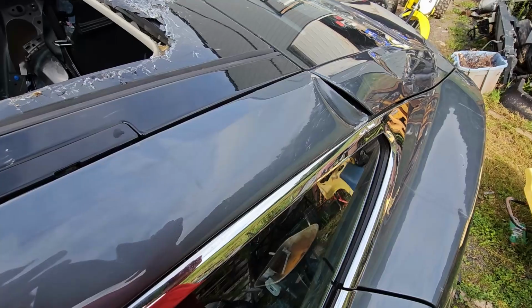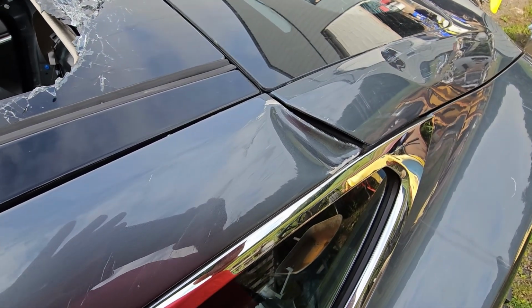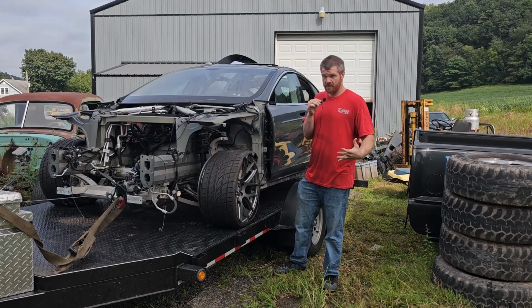The rear drive assembly is gone. We wouldn't be able to use that anyways. That would just be something I would sell to try and recoup some of the cost to put it back into the car and save us a few bucks down the road.